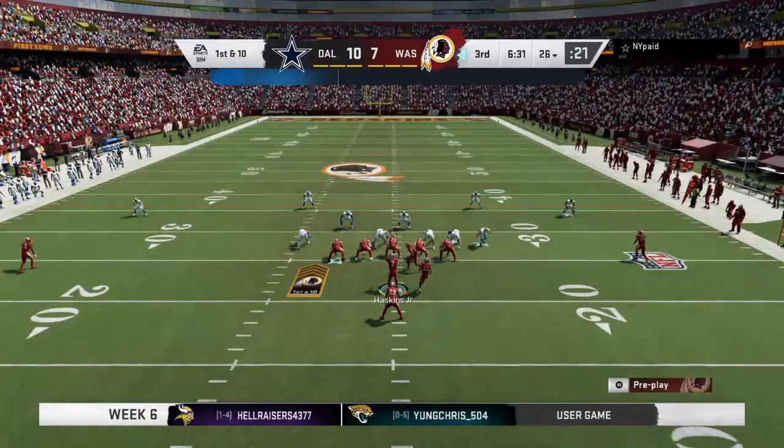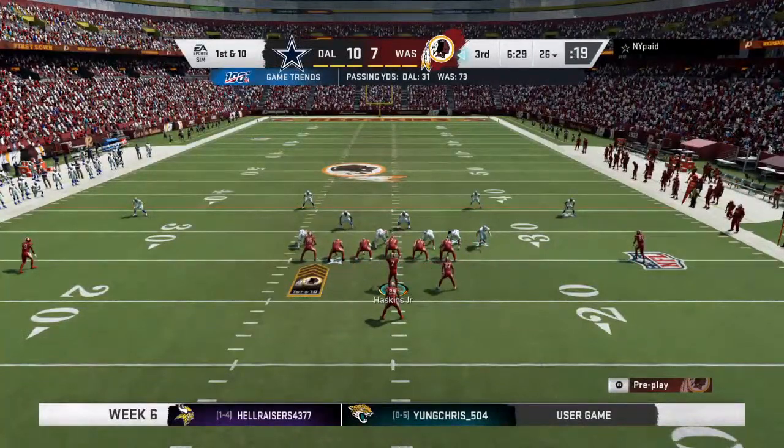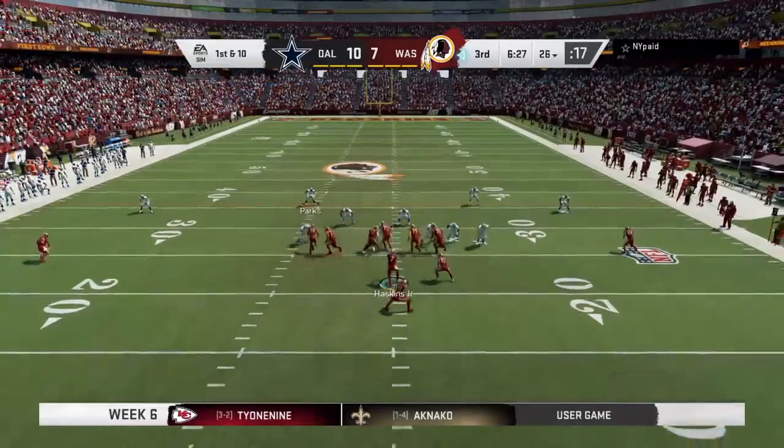Game situation. Let's go. You go tight. You got tight right there.